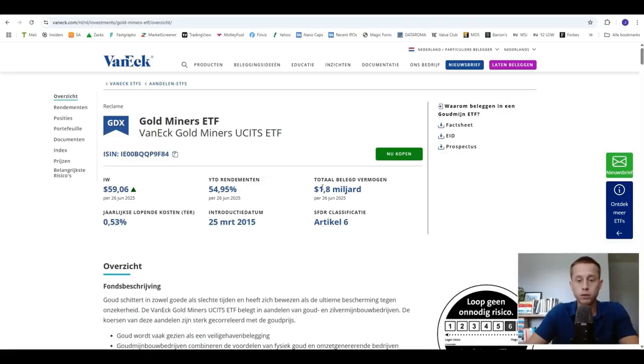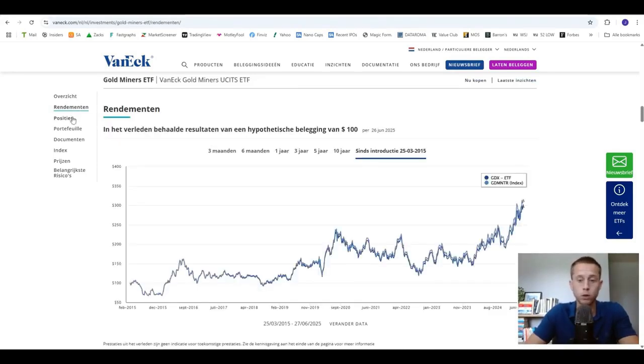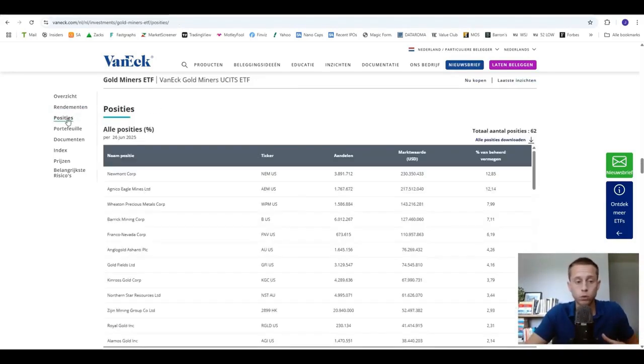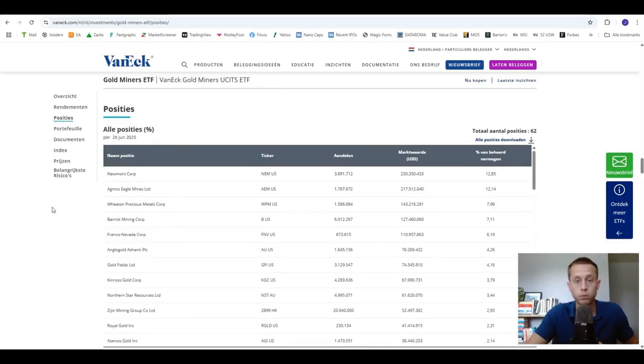We see a total invested capital of $1.8 billion. That means there is plenty of liquidity, so even if you have large amounts to invest, you can probably put your money into this fund fairly worry-free and get your money out relatively quickly. By large amounts, I don't mean tens of millions. At that level, it might be a bit less liquid on a daily basis, but certainly a few $100,000 per day is relatively little for this kind of fund size.